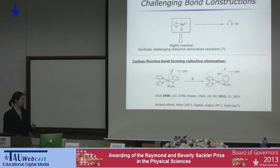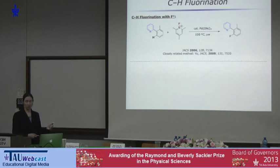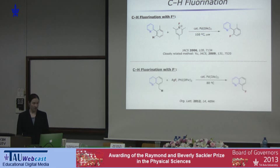And this has translated in the palladium field into catalytic reactions. And so, for example, in 2006, we reported this catalytic CH fluorination reaction involving these N-fluoropyridinium reagents as the oxidant and fluorine source. And I should point out that Jin reported a really closely related method that involves very similar types of conditions with a different set of substrates. And then more recently, we've been able to demonstrate that you don't actually need to have the fluorine source and the oxidant in the same molecule.